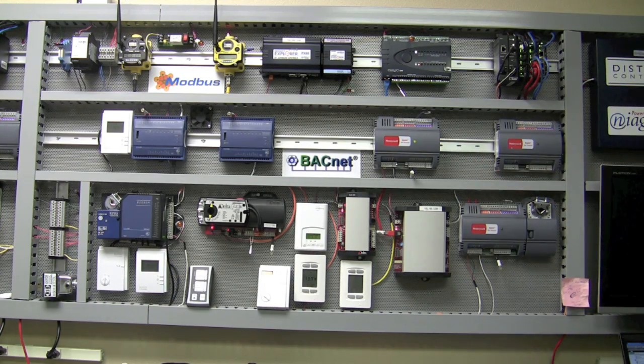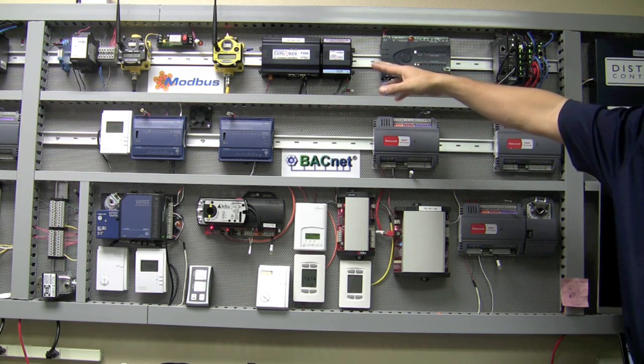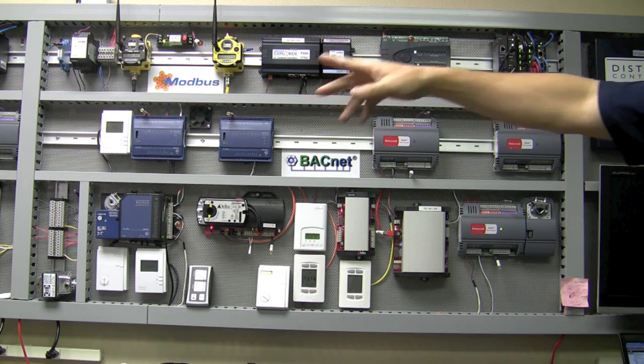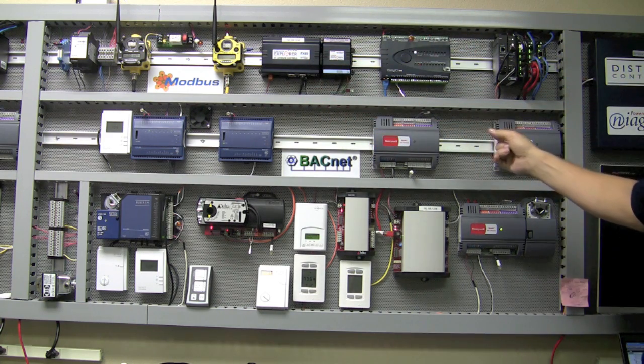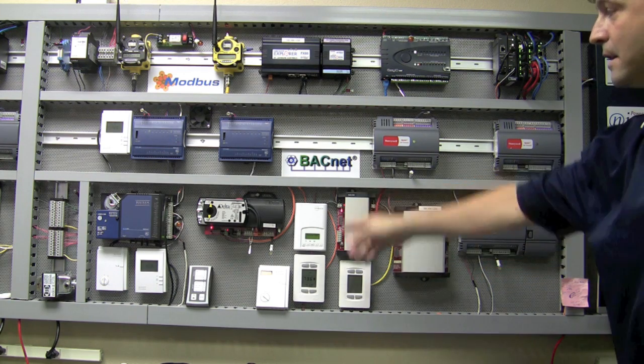So the next section of this integration board, I've got BACnet and Modbus. So here we've got a Johnson JACE. And again, the Johnson JACE has a little bit of LON controllers on it. It has Distech BACnet. It has Delta BACnet. Got Viconics BACnet.